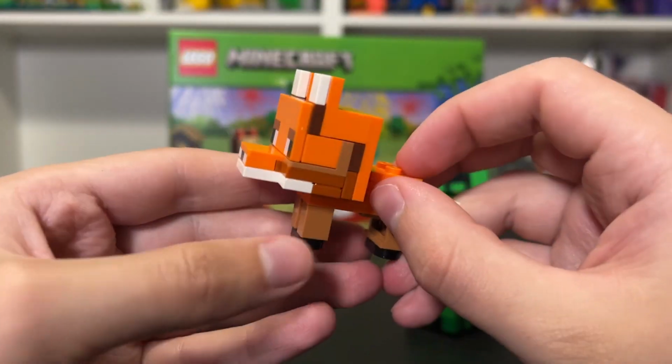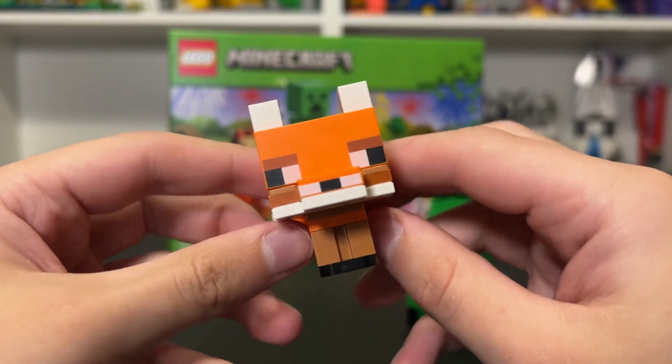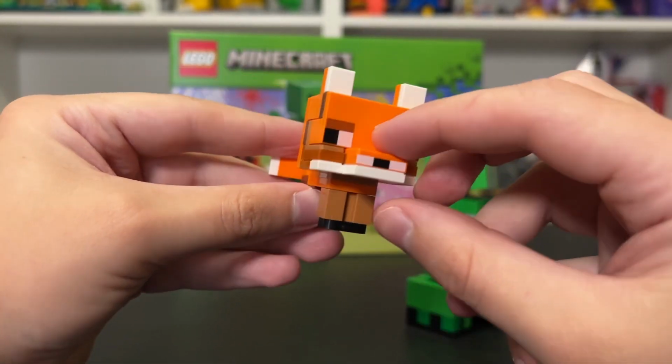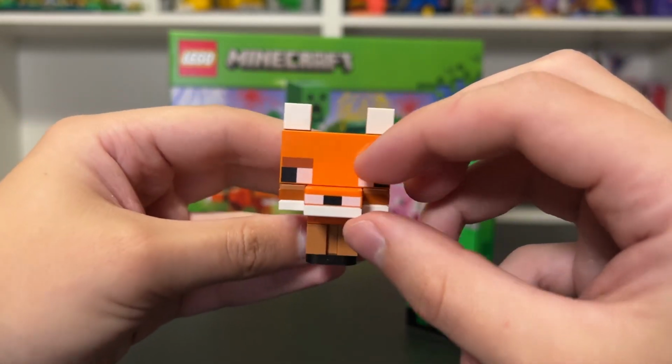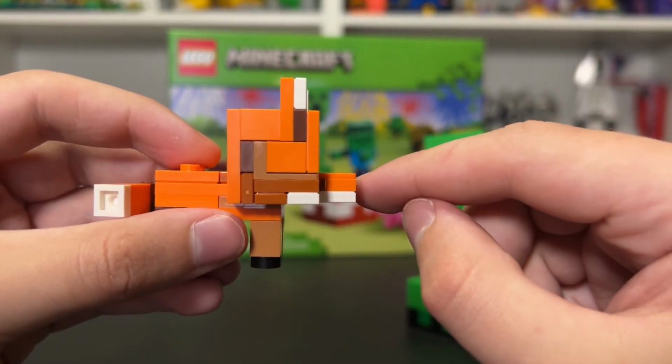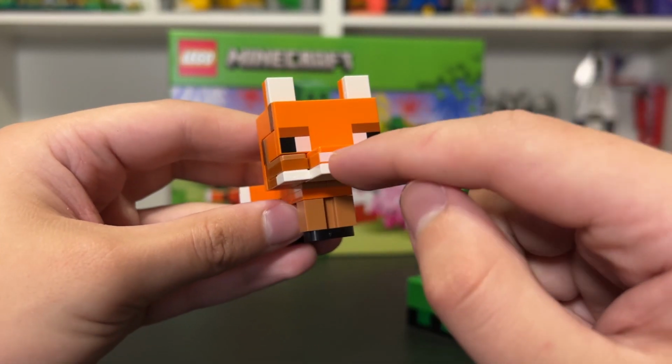And our final animal out of the bunch is going to be this red fox, and again, we have the nice printed face and this little piece right here. And what's interesting about this is that it actually is not a tiled piece. You can see that it's like a 1x2 piece, and it's just printed on the side.